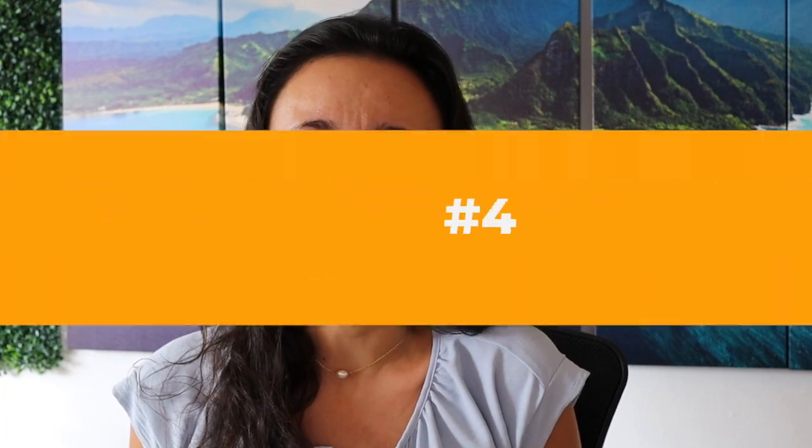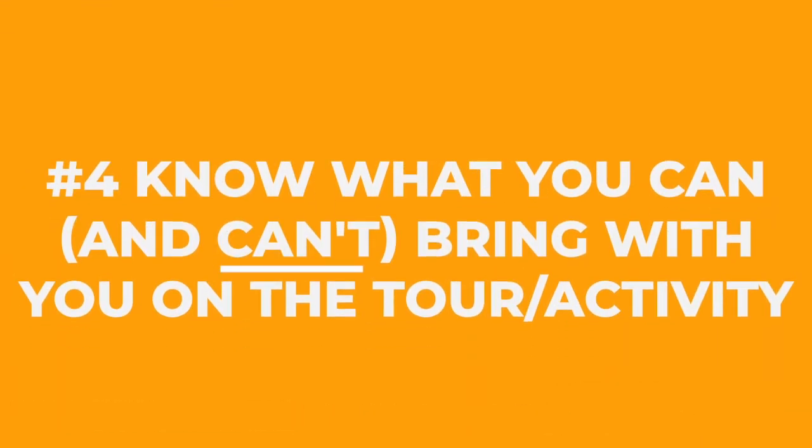The fourth thing to do before the tour or activity is to know what you can and can't bring with you on a tour or activity. Now this varies greatly by tour, but the most important one to take note of is for Pearl Harbor. Now a lot of people know that you can't bring bags into Pearl Harbor, but not everybody is aware that you can actually bring clear bags.